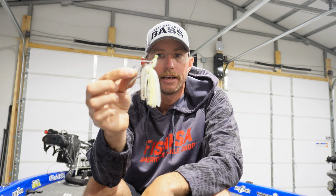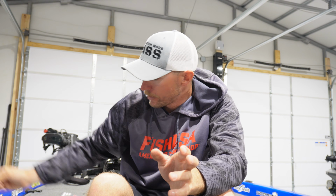But swim jig, again, it's a lot like the spinnerbait. You just tie this on, throw it at every piece of cover in front of you, cast and wind, shake it, whatever you want to do. You can't fish it wrong. It's going to help you catch some fish.